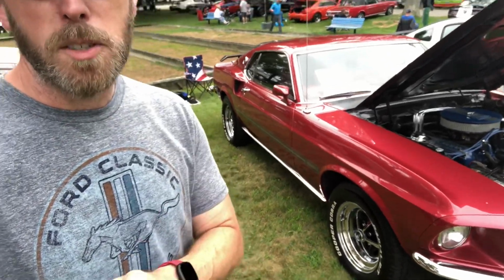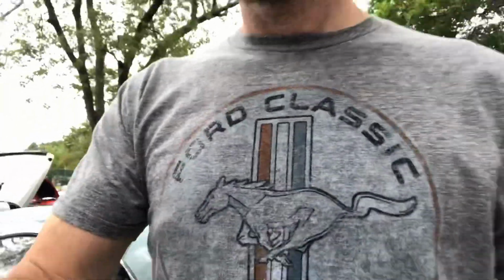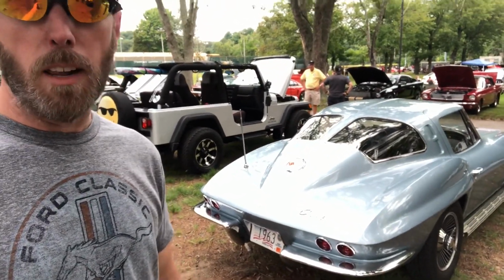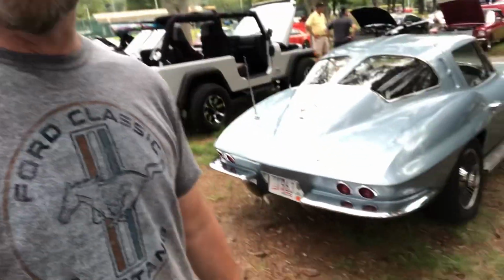And I'll show you my third, which is not gonna be a Mustang, but I'll show you my third favorite car up here today. Third car here, 63 Corvette, split window coupe, manual car. But what makes it cool back here is obviously the split window. So you can see, one year only, very, very cool car, great color. I think they call it Nassau blue.